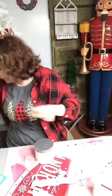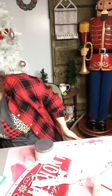So I'm going to take these three off. Let's move my tape board out of the way so we don't get glitter all over it. Grab my piece of parchment paper. Close up this glue for a second.